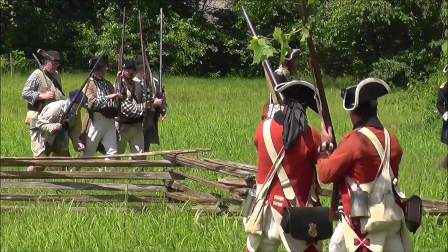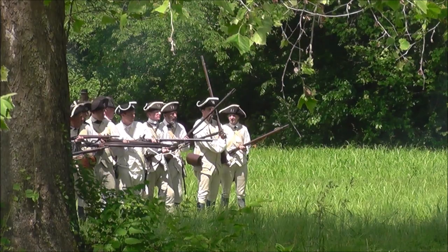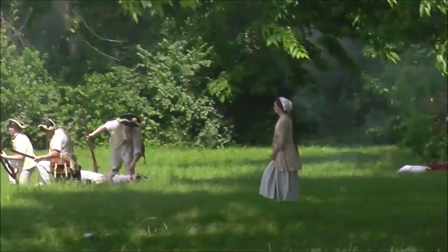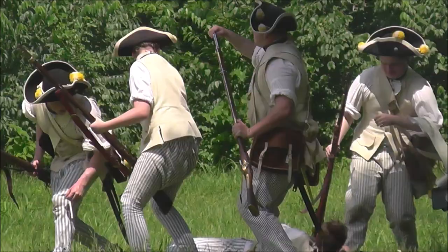The 42nd Highlanders are the ones with the grenadier helmets and their kilts. That would be the full formal wear of any Highland regiment. All Highland regiments modeled themselves off the 42nd. But the British Army was a practical army, and one in America, meet the conditions, change the uniform.